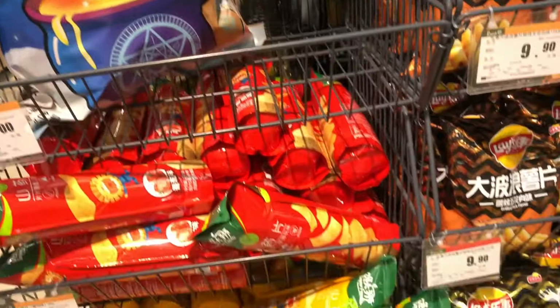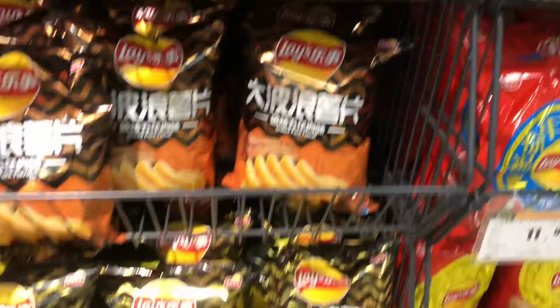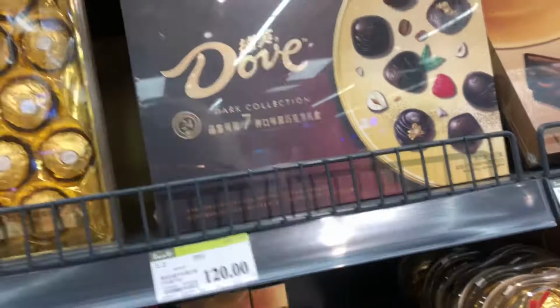So these are all chocolate, Dove, Snickers, M&M's. So these are also snacks. This is yam chips. You know, I said they have their own yam. This is yam chips. They have different flavors. Lay's, potato chips, different flavors. These are cookies, biscuit, flour cakes. So mostly the things here are just chocolates, different types. We have Ferrero Rocher, Dove. This is so expensive. 105. Like, oh my god.